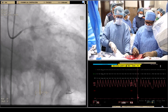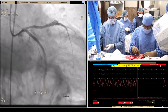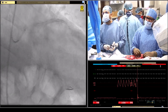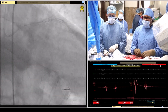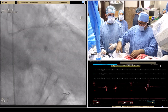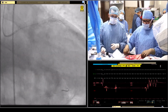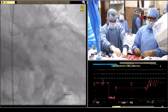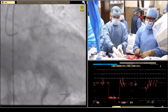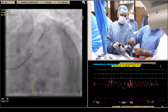See, his count during this admission is around 9,000. No fever. So regarding the etiology of the aneurysm, it's not infective. Cypher, the first generation drug eluting stent, is known for aneurysm formation. Later on, in the long-term follow-up, possibly it's a Cypher-induced late aneurysm of the mid LAD. Of course, it's not the infective one. I think this is good. So let me deploy the 4 millimeter stent over here.